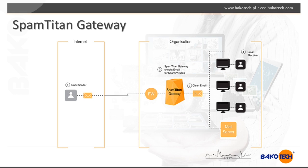As you can see on the screen, SpamTitan Gateway is typically installed on a server in the network between your firewall or a border router and the mail server. This requires, of course, a rule change on your firewall or router to redirect incoming mail on SMTP port number 25 to the IP address of the SpamTitan server.